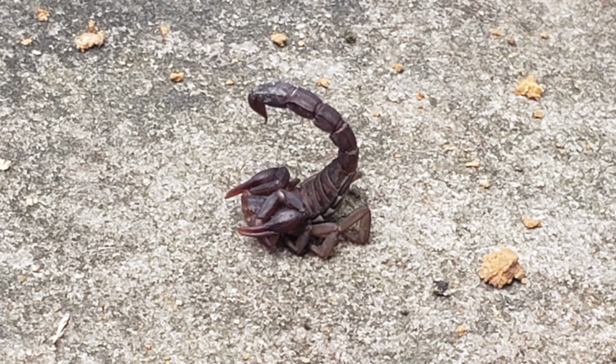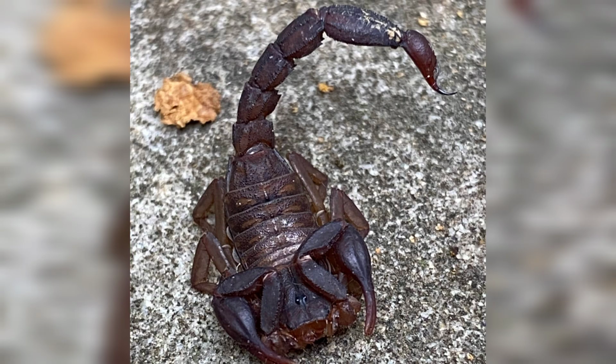Turns out there's 2 species of scorpion that live in Alabama. The striped scorpion and this one, the southern unstriped scorpion, also known as the southern devil scorpion. Who knew? But don't worry, they're relatively harmless, and unless you're allergic, their sting is a little bit like a wasp.